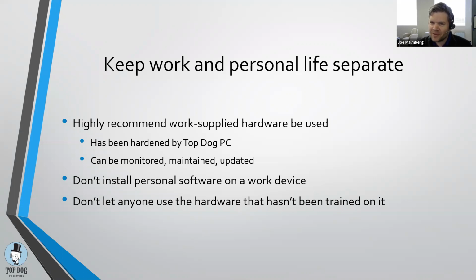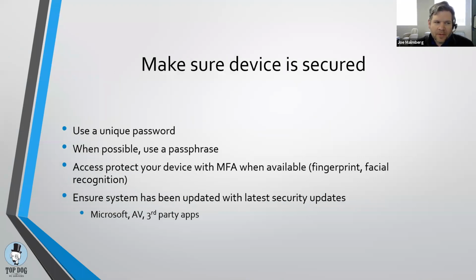And the person that was using it wasn't supposed to be using it, so they had to report that, and they had to pay a big fine. So that's one of the reasons we bring that up. Make sure the device is secured.